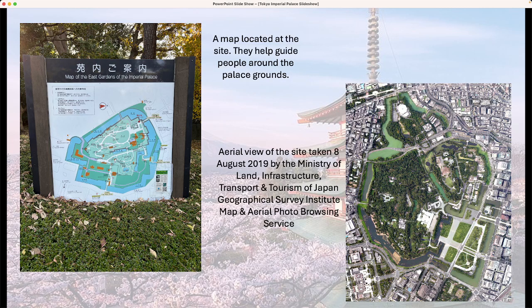By the way, if you want to see photographs, I have a PowerPoint running at the same time via YouTube, so you can go on there at any time to have a look at it. At the moment there's a map of an aerial view of the site, as well as a map that gives you an idea of some of the places that you can see there.